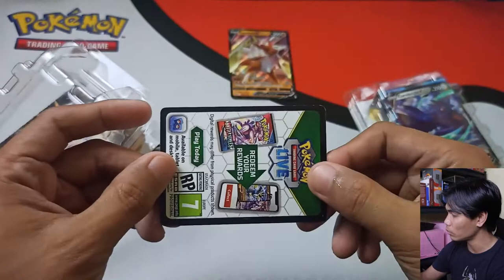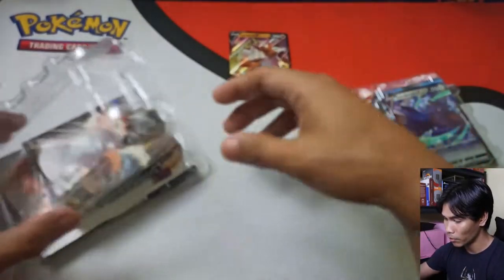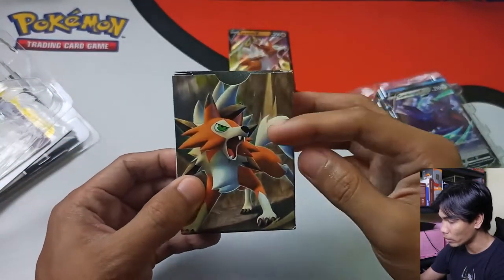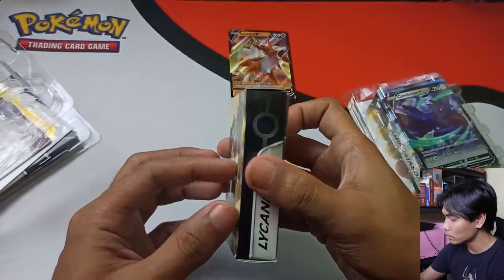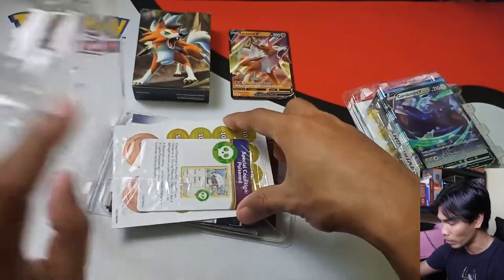I'll be using this code card for my account so I can use the deck in the game. And you will see here the deck box, included inside are the 59 more cards for this deck. Let's just move forward here.